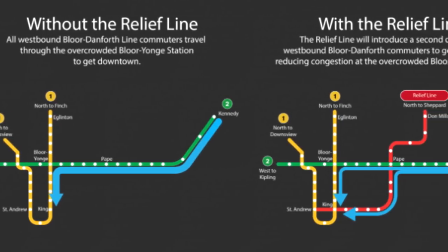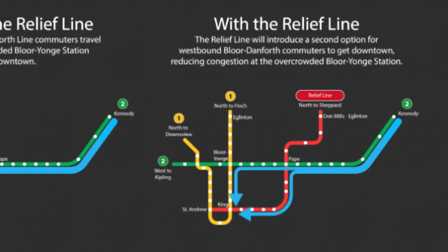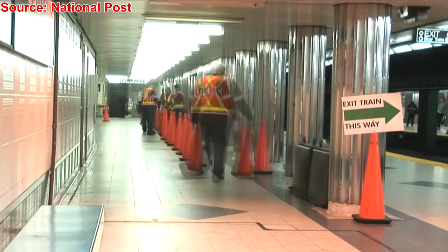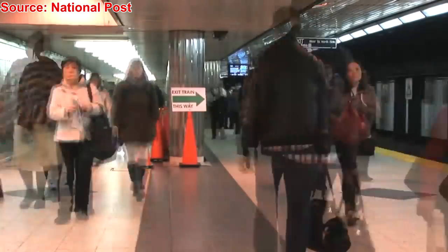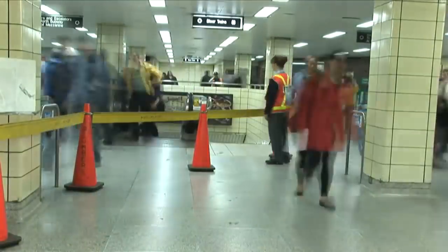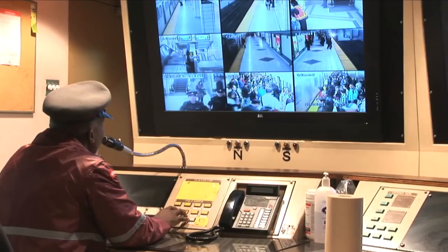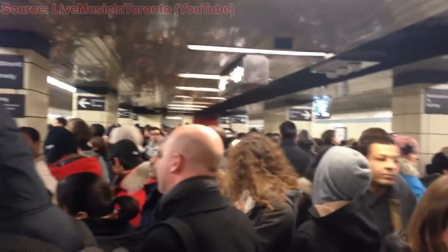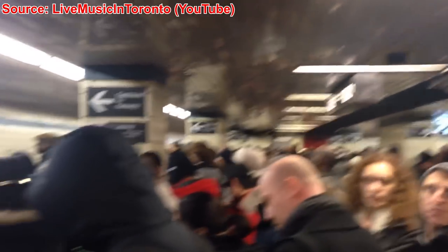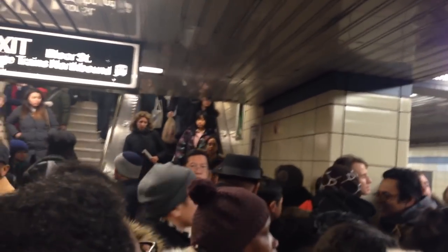A downtown relief line was proposed due to the overcrowding of the station, led by increased ridership. The TTC took various crowd control measures during peak periods, such as bringing empty trains to the station to clear the platform. Signal upgrades and other improvements on Line 1 have eased the station and the line of some crowding. However, these benefits will only last until 2031, according to a study conducted by Metrolinx.